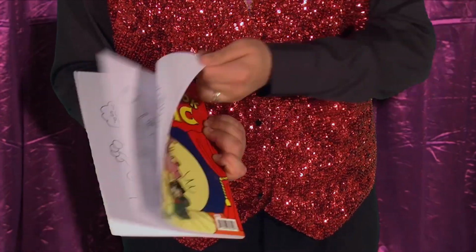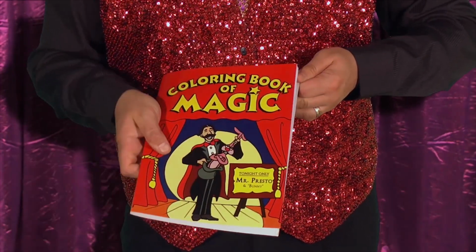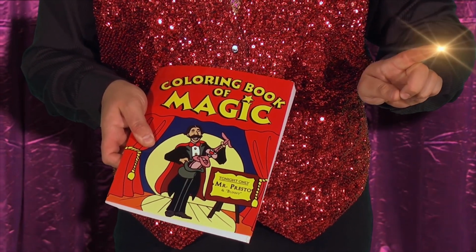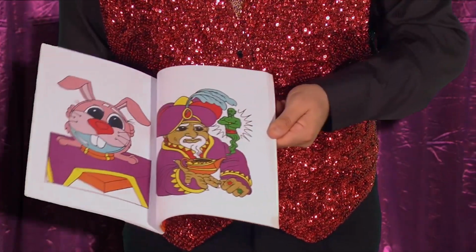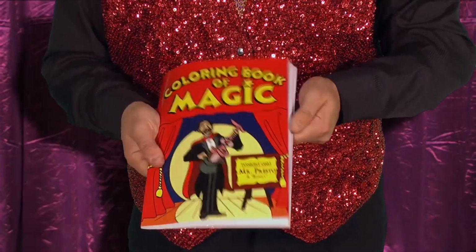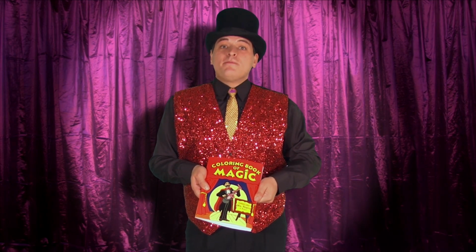Can you see the drawings now? Let's make some colour. Watch carefully. Join in with me. Abracadabra. Can you see the colours? Wow, we did it! Give yourselves a big clap. And that's how you colour in with magic.